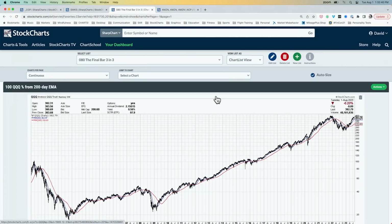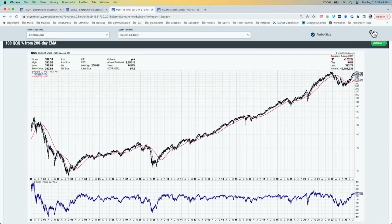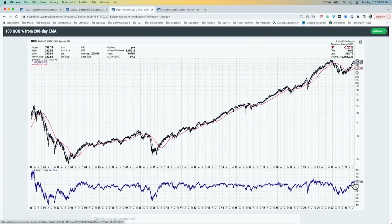Here's chart number 1. Ari Wald, again, great take, and I loved his charts looking at where we're at relative to key moving averages. Here's a chart I had in my chart list that I wanted to share with you. This is looking at the Nasdaq 100. I'm using the QQQ here, and I'm going back to the market top in 2000.